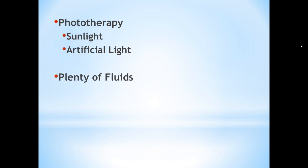Also, you want to make sure that your child is well hydrated, so get that baby plenty of fluids. In extreme cases, you can look at a blood transfusion, but this is for extreme cases. Like I said, it only took 3 or 4 days of sunlight to get Gia right as far as her tone and taking care of that jaundice.